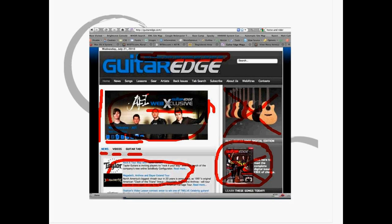On this page alone, they've got 15 things that they're trying to cover. You'll also notice that their navigation here along the top is very, very clean, very, very simple, very, very straightforward. The navigation is dynamite. Okay?